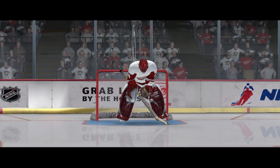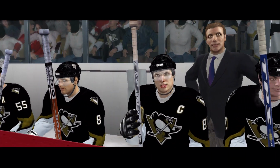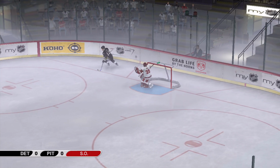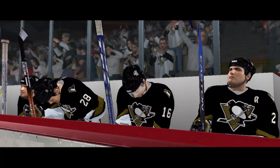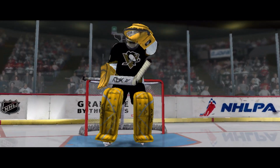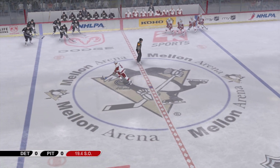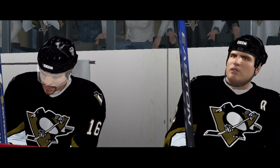Malone is up third for his club. Here he comes. No good. Goalie makes the save. And no shootout goals yet. Williams will shoot fourth. Skating in. Goalie is ready. And the shootout goal.